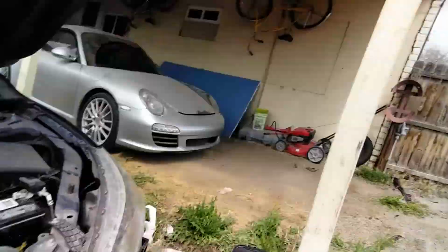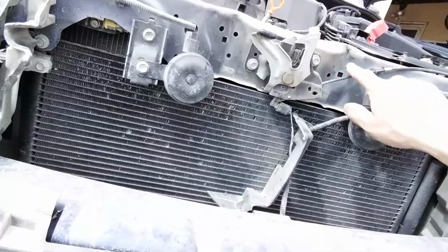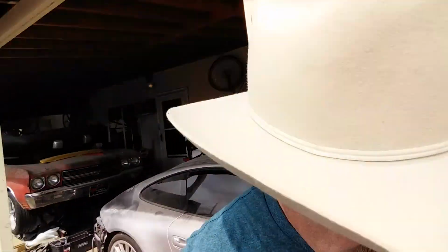I'm in it about $4,250 with the tow and everything. The battery I had, so I'm not going to count that, but that's another $130, believe it or not, for a lousy 400 cold cranking amps. The AC condenser is perfect. This portion got pushed back, as you can see right here and here. So that'll have to be pulled, which is really no big deal at all.